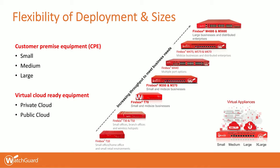WatchGuard's suite of security services actually provides a wide breadth of the portfolio when it comes to network security. As well as when it comes to wireless security, we can now address security needs both indoors as well as outdoors. In addition to that, we also have virtual appliances that can be deployed both in private as well as public cloud environments, which again gives a lot of flexibility when it comes to the deployment and sizes of providing security services. And remember, it's all about the management here. If you can manage security both on-premise as well as in virtual environments, or you can manage security when it comes to both indoor and outdoor premises, I think that's a real value add that helps to keep your management costs in check.